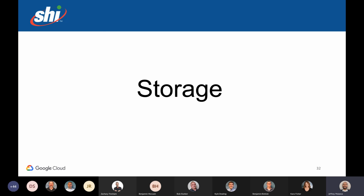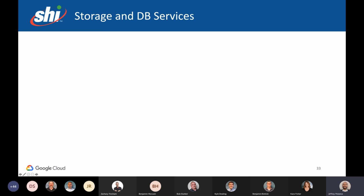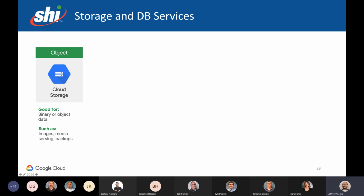Next up is data storage. The first option I'll review is Cloud Storage. The primary use case is unstructured data, such as images, media, and backups. Data can be stored in a bucket and securely shared with other individuals.